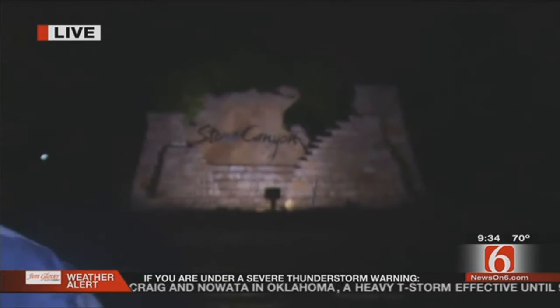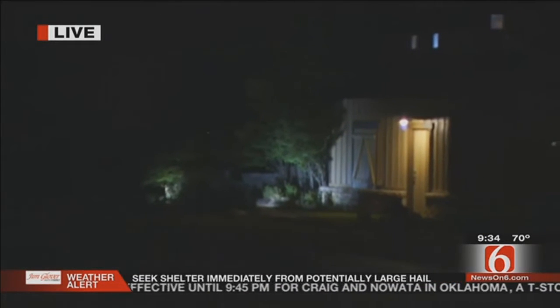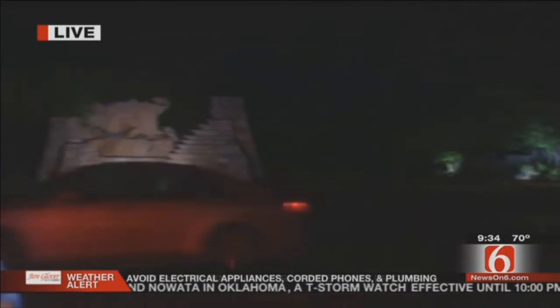Craig, it looks like you've got electricity where you are. The lights are on behind you. Yeah, that's the surprising thing. There's still electricity in this area. Most of these are new neighborhoods, and they've been burying the electric lines, so that helps in situations like this where you don't get the downed power lines that you might normally get in tornadic activity or severe storms. So that's one good thing, many of the people in this area still have their power tonight.